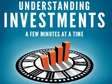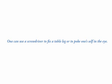Whole books analyze various option strategies. This book intends only to introduce options as a tool for investing. Like any other tool, they are not inherently good or bad, safe or risky. Don't blame the tool, understand it. One can use a screwdriver to fix a table leg or to poke oneself in the eye.